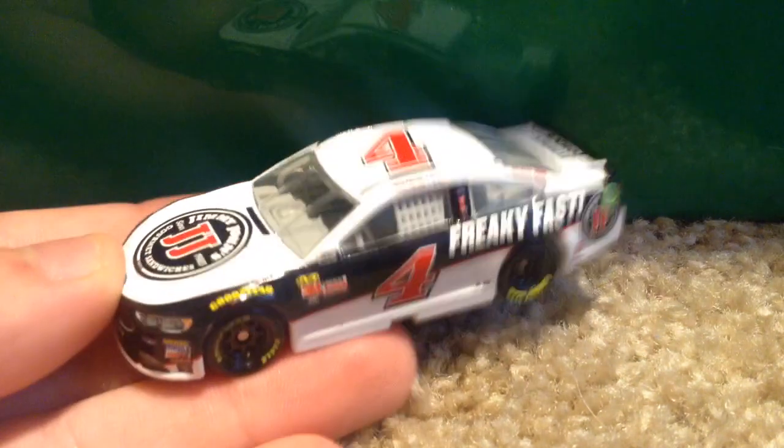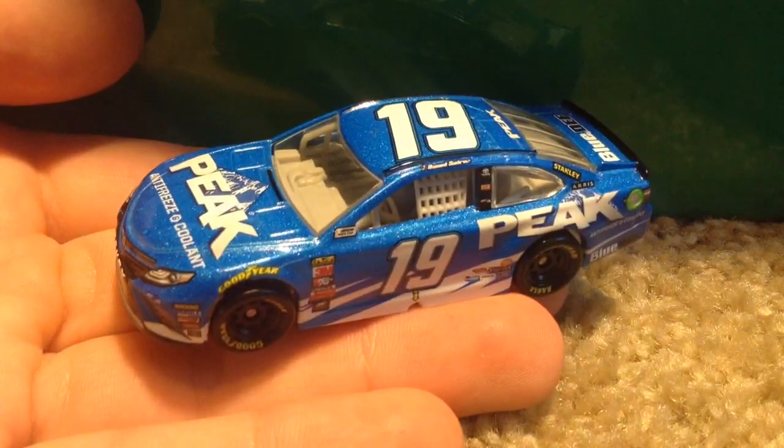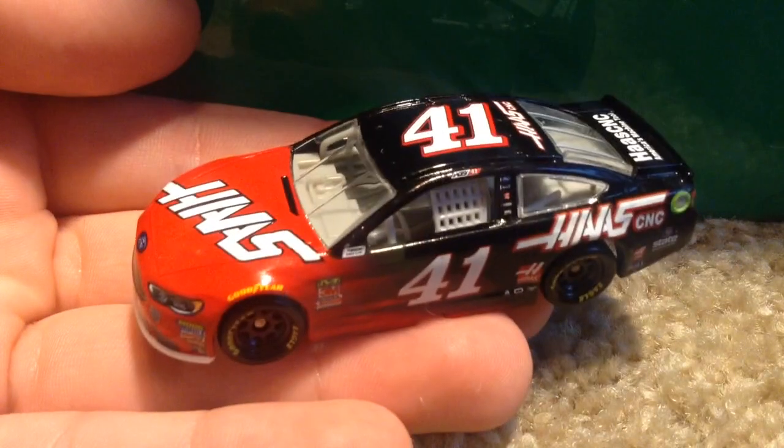The first one is Kevin Harvick right there. So, like I said, I'm going to show them one by one. The second one is Trevor Bayne. The third is Kyle Busch. I did get 3 of the 4 Gibbs cars. I didn't find Denny Hamlin, but I got the other 3. Daniel Suarez and Erik Jones, the last for the Gibbs. I also, kind of ironically, got the big 3, Martin Truex Jr., Kevin Harvick, and Kyle Busch.